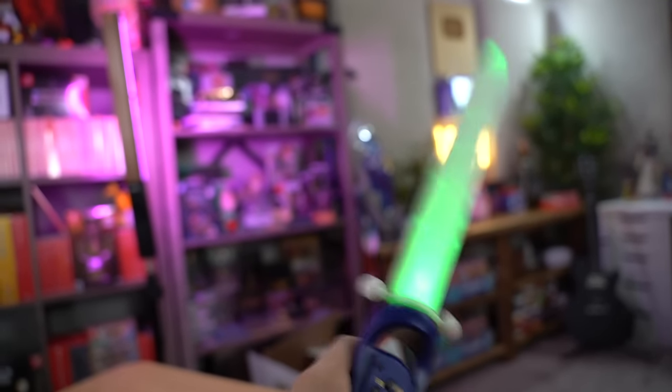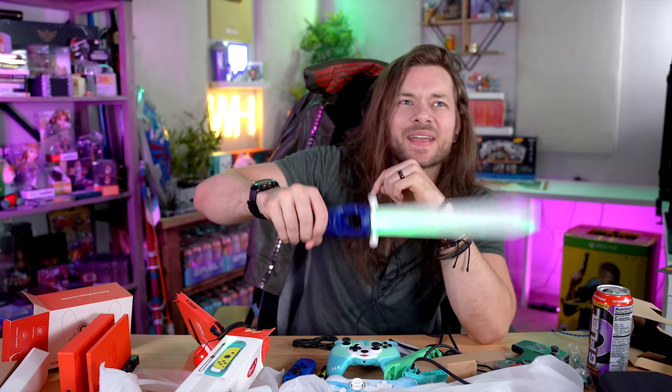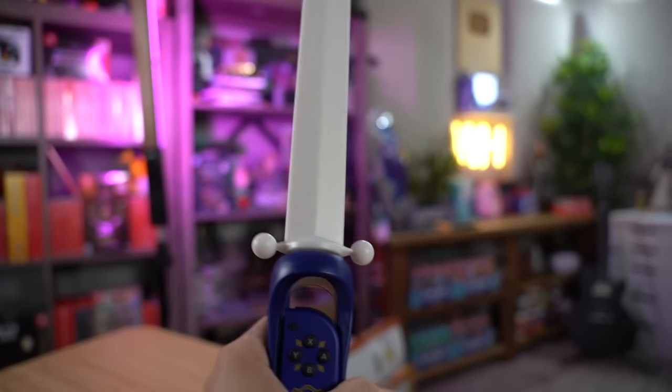That's it? I thought it would light up all the time, but apparently it only lights up when you move it. Can you even see that on camera? If you thought it was dangerous enough waving your arm around while playing Skyward Sword, try attaching an actual sword to it. Do you need it?